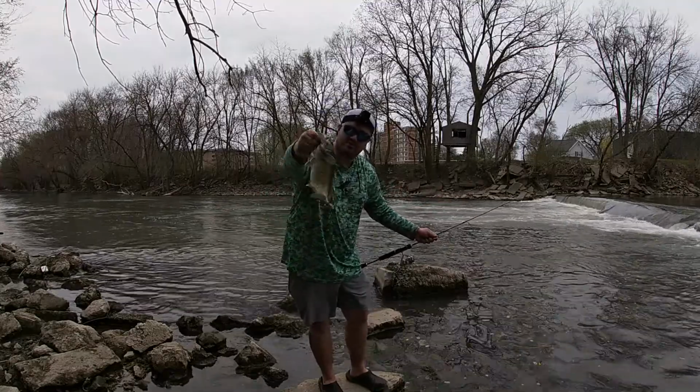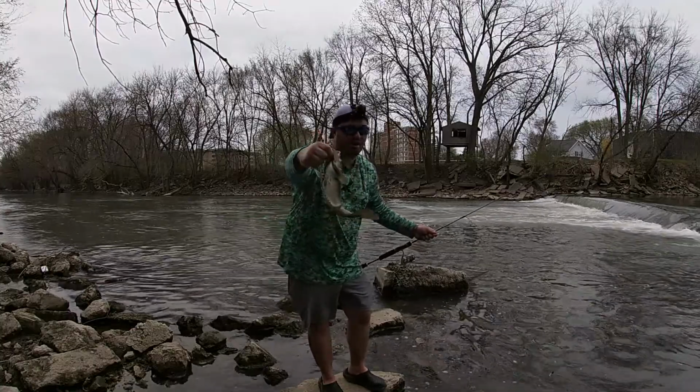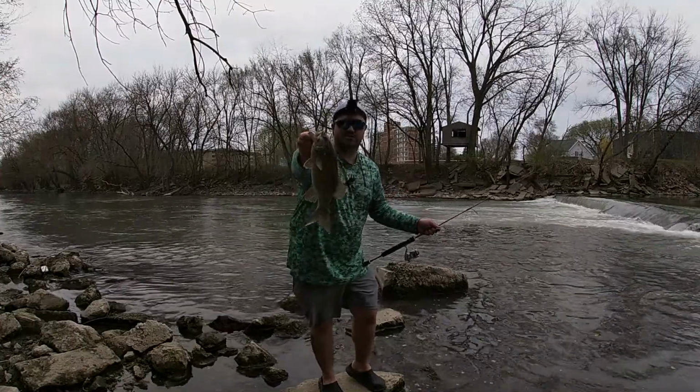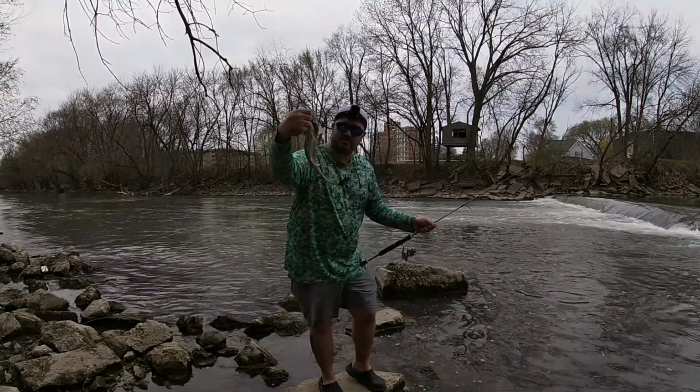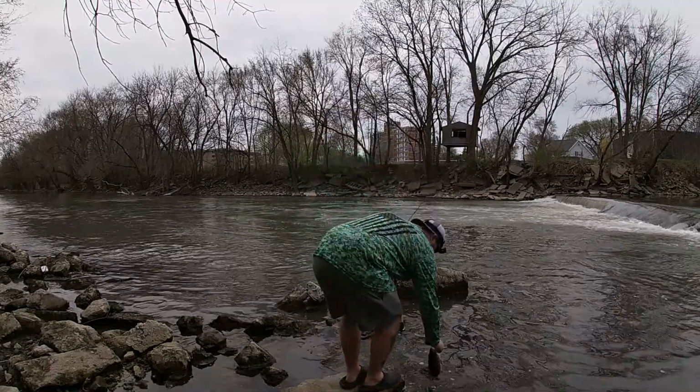Probably close to 2. Pound and a half. Pound and 3/4 maybe. But awesome fish, man. On the ultralight, it doesn't get any better than that. That is sweet. Let's see if we can stack up a bunch more like that. So much fun. So much fun. All right, pal. See ya.